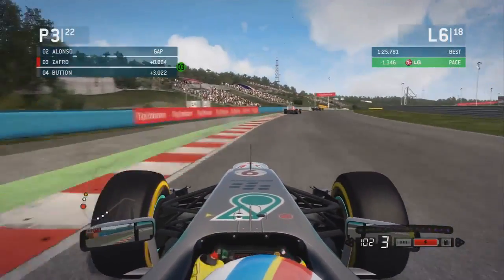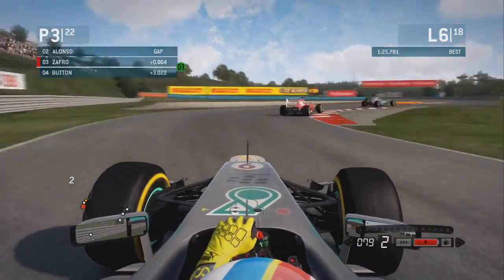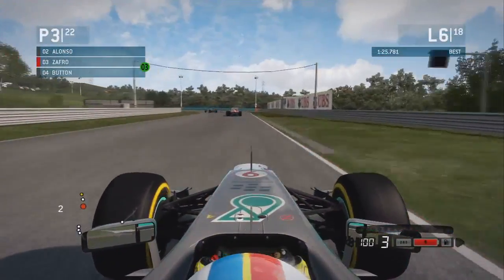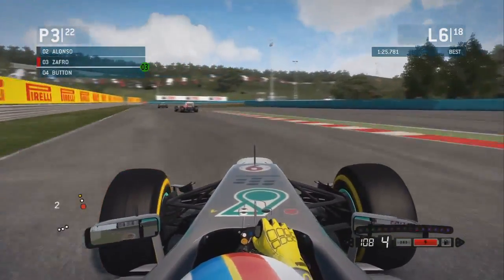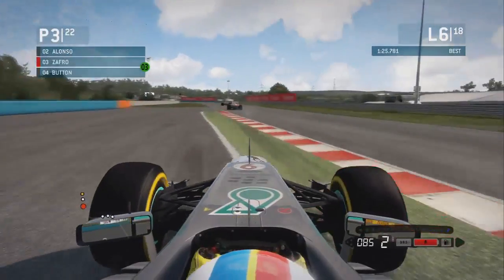Yeah, these tyres are going off. Stop telling me that about the tyre. I hate it when it does that. It's very frustrating. I don't know when you're watching this, but so far we haven't had a patch for F1 2013. Bit disappointing. There are lots of things that can definitely be easily resolved.